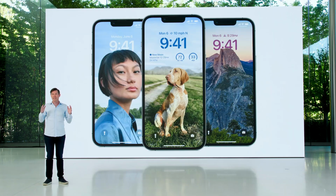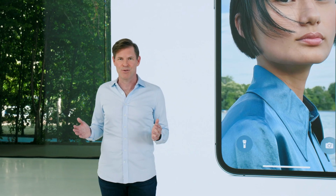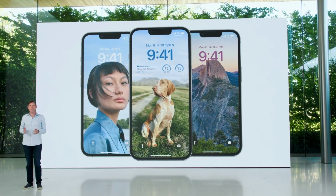Now, this year, there are a number of new ways for your app to integrate with the system experience across our platforms, and it really starts with the lock screen, which gets its biggest update ever. It reimagines how the lock screen looks and how it works, and it gives your ideas and your apps another place to engage users. And to tell you more, here's Robert.